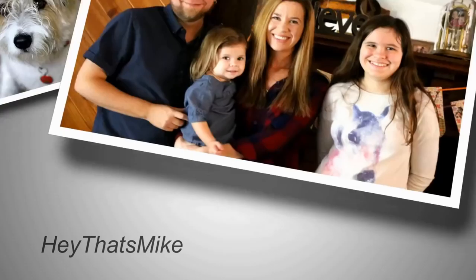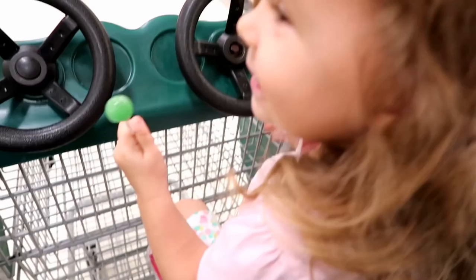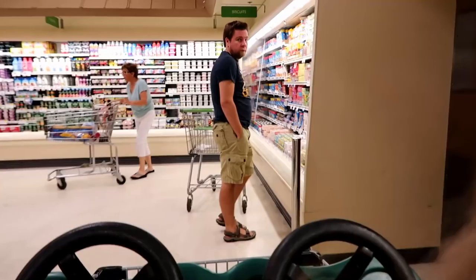We're at Publix and somebody's driving a race car. Woo! Look at you. Let's go show Daddy. Okay. Daddy-o. Say boop, beep, beep, move out the road, mister.